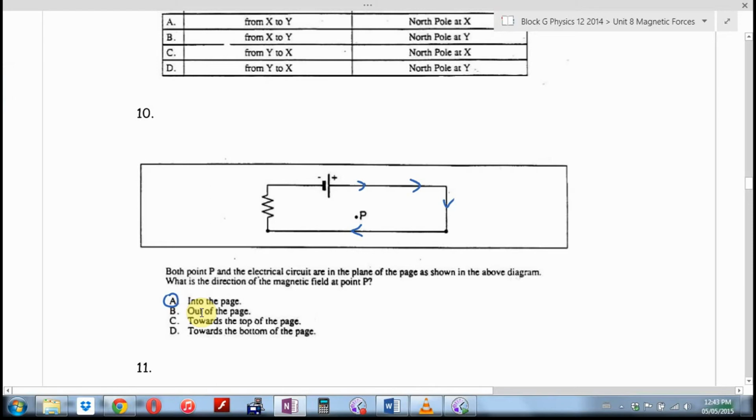Are you just talking from this wire or from both? If you're from this wire, here it's going to go into the page. On this side, below the wire, it's coming out of the page. Yeah, and this is a 3-dimensional situation that we have to represent on 2-dimensional paper until we have our holodeck someday. But right now, this is what we're stuck with.